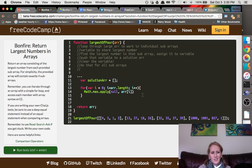You can use them, they're not exclusive for for loops, with or against, but generally they replace something that would be done with a for loop or with a loop of some kind. Okay, so here I want to solution array.push this thing, right?